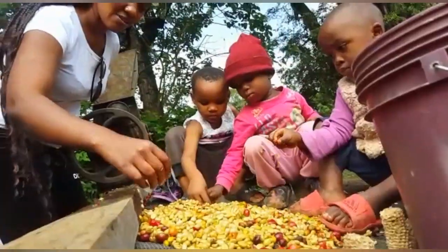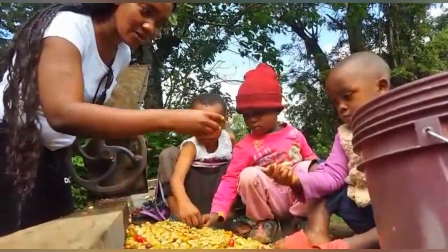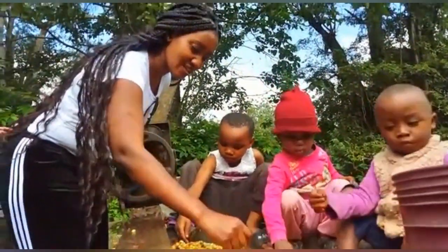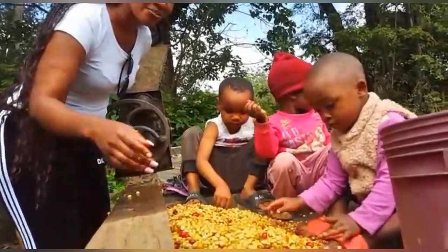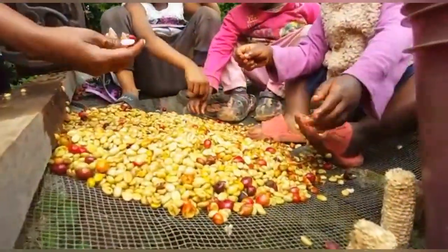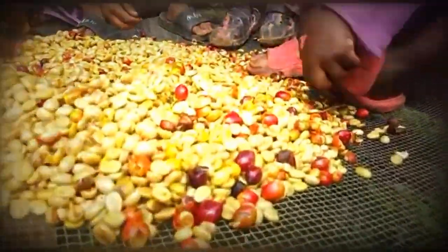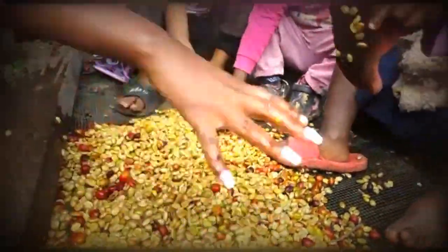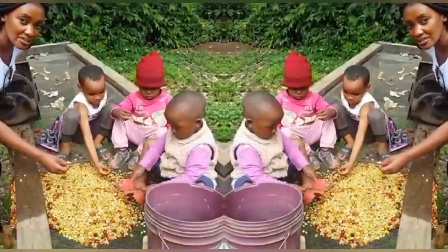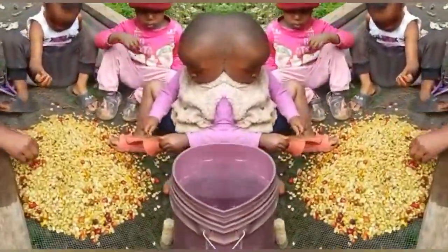Still on the pulping process. Lucky me, I have my team here which is helping, so I guess it'll be much faster. From here, we'll put it in the water and wash it, after removing all this skin from the seed. Then we'll spread it here and let it dry for 3 good weeks.